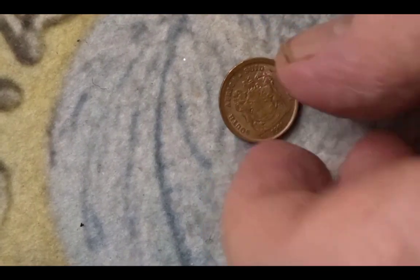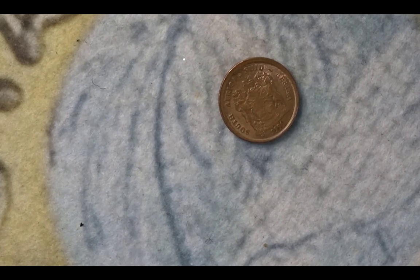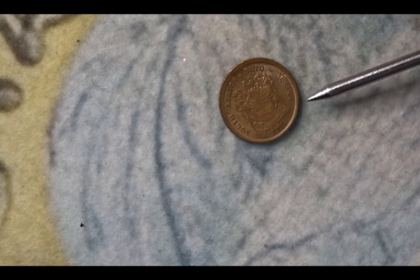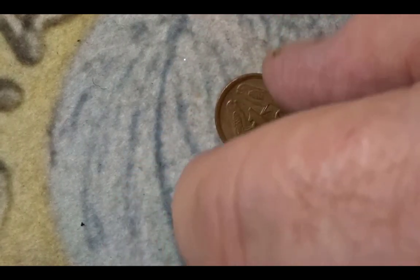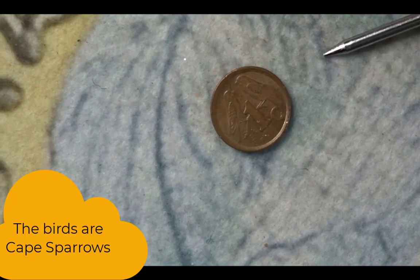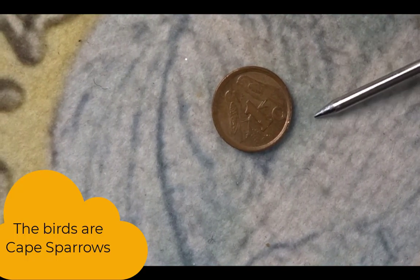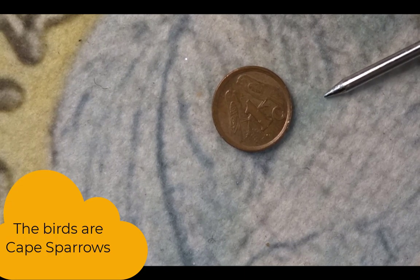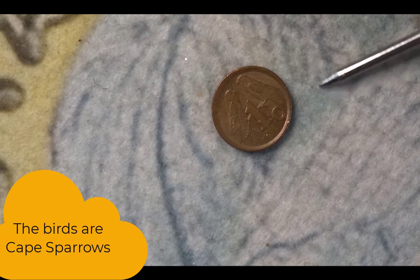Next one is a diddy coin, probably the smallest coin for the hunt. It is a 1 cent from South Africa. It's from 1991. You have the coat of arms and the year on this side, and on the back we have two birds on a branch. I believe the birds are budgerigars or some sort of budgerigar. The mintage for this 1991 coin is 379 million.